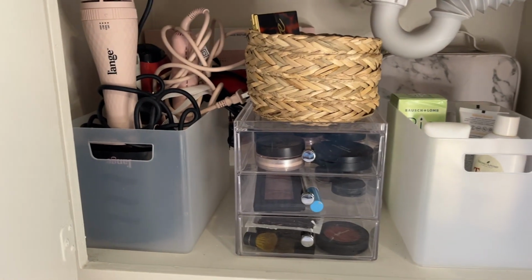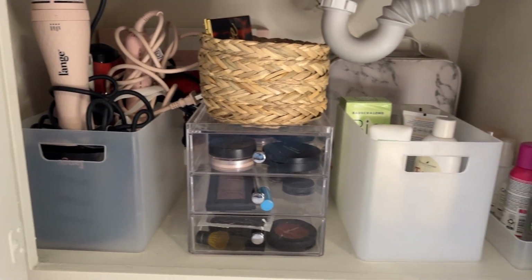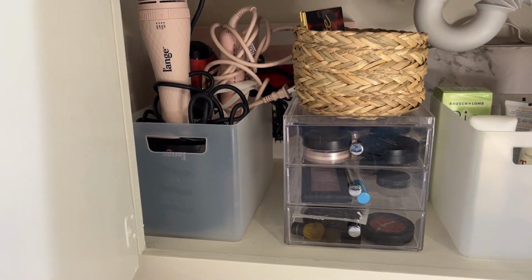And then we're gonna go to the left, and you're gonna see another large container. These are the containers I talked about in the kitchen video. I don't know if I shared any large ones with y'all in the kitchen video, but I do love how they come in different sizes.